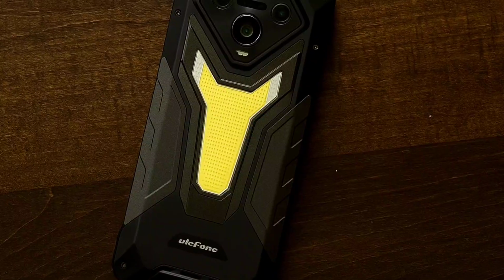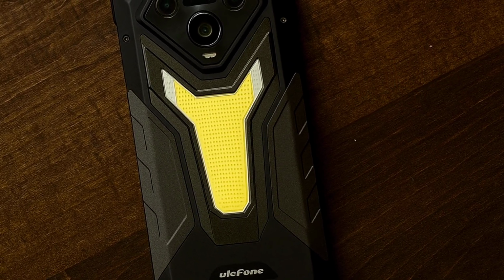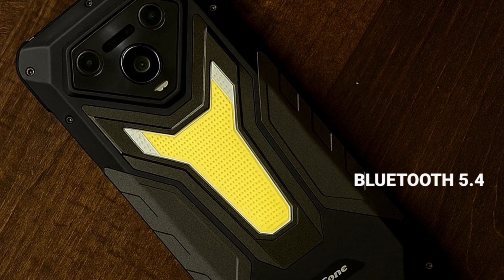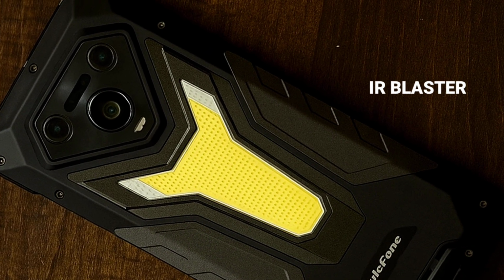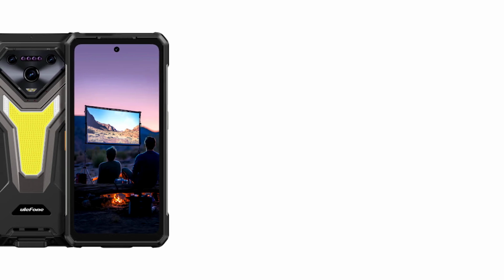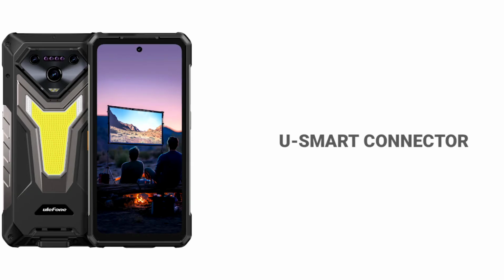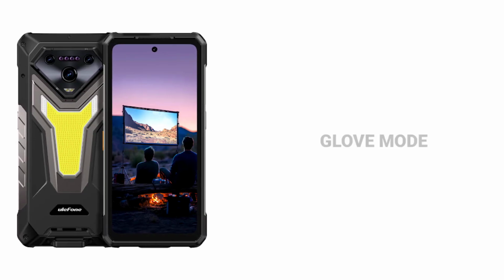Other reasons why the Armor 34 Pro is one of the best include 5G connectivity, which ensures fast data speeds for streaming, downloads, and uploads, Wi-Fi 6E for super fast wireless internet speeds, and Bluetooth 5.4 ensures stable and efficient connections with peripherals. It's also fully equipped with NFC for mobile payments and easy pairing, and an IR blaster allowing you to control compatible home appliances directly from your phone. Beyond these core features, the Armor 34 Pro integrates a host of smart and practical additions that reinforce its claim as one of the best rugged smartphones. This includes a U-Smart Expansion Connector 2.0, versatile LED lights with a max brightness of about 1100 lumens, glove mode, and of course the device runs Android 15.